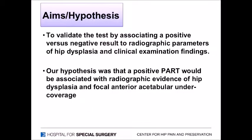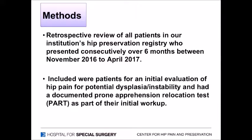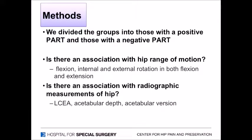So we wanted to validate the test by associating a positive versus negative result to radiographic parameters of hip dysplasia and clinical exam findings. And our hypothesis was that a positive PART test would be associated with radiographic evidence of hip dysplasia and focal anterior undercoverage. This was a retrospective review of all our patients in our hip preservation registry who presented over a 6-month period of time, and included were all patients evaluated for dysplasia or instability and had a documented PART test on their initial workup.